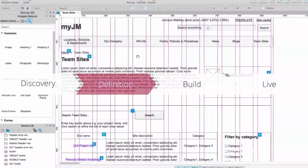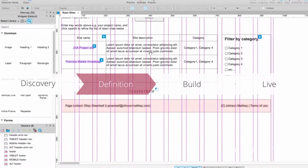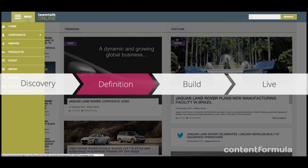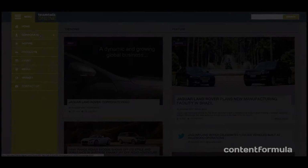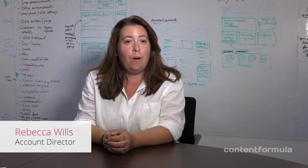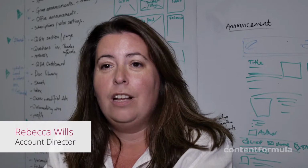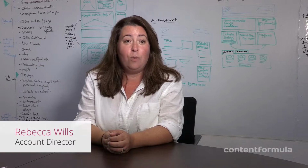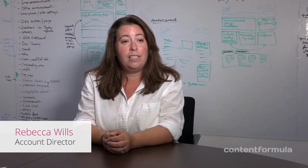Definition is where your intranet begins to take shape. We create user journeys, wireframes, designs, prototypes, and we test them. Also, we define the strategy and the governance plan. There's a lot of strategic work that happens at the definition stage. You'll want to define a vision, a strategy, a robust governance framework. We've helped companies of all sizes do this crucial work, which forms the foundation for successful user adoption.